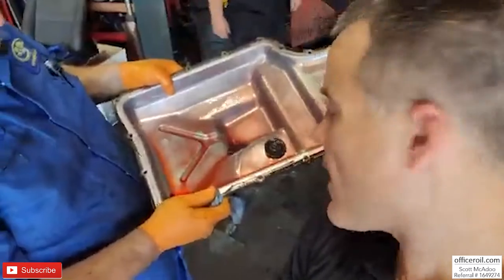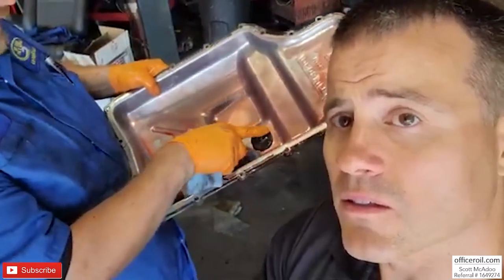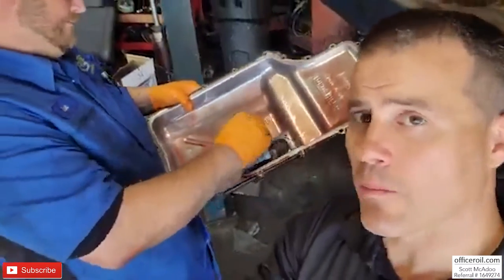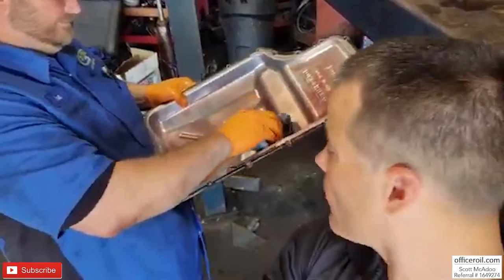Pan looks not bad. How's the magnet? A little bit on it, but not too bad. Normal otherwise? Yeah, very normal. Always gonna have a little bit of something. Yep, it's all gonna wear a little bit.